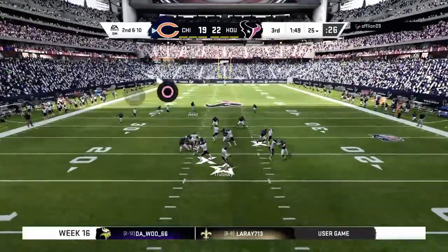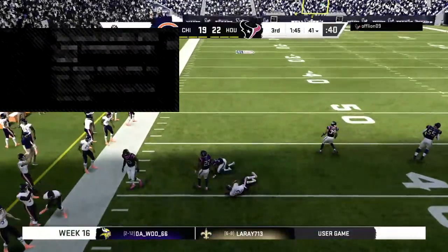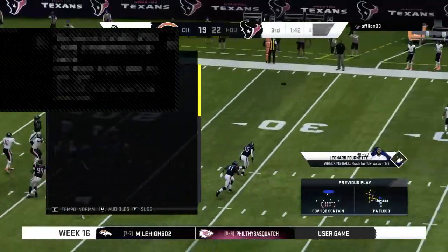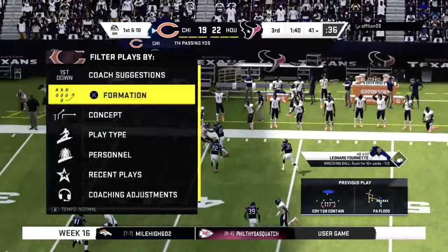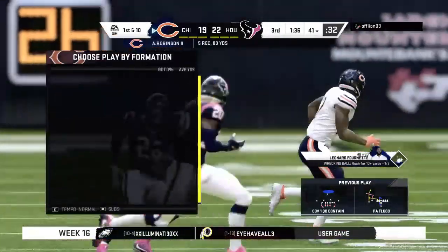Trubisky will throw. It's complete to Robinson. And they get him down, but not before he takes it across the 40-yard line. 16 yards is the pickup there, and a first down for Chicago. And the Bears first down.